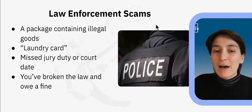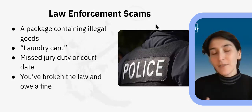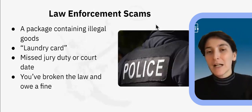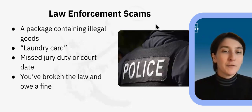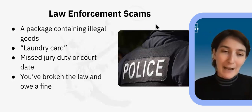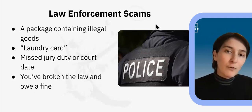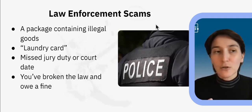And lastly, we have law enforcement scams. There are a lot of ones that happen under law enforcement scams, as you can imagine, but common ones to look out for are as follows. A return to sender scam, as it might be known. In this scam, basically, you're contacted by some sort of law enforcement. You're told that a package addressed to you contains illegal goods.